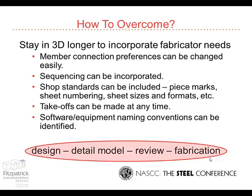So I can't think of an owner that wouldn't want to get into a building 8 weeks quicker. 8 weeks sooner revenue generation, less time he's got financing, less time he's paying the contractor for general terms and conditions.